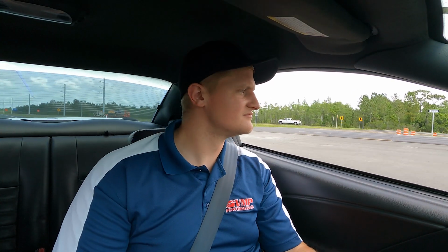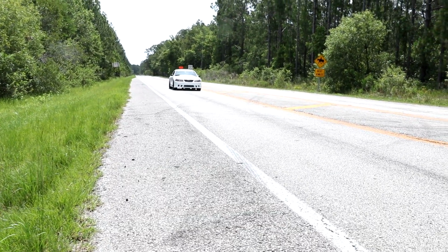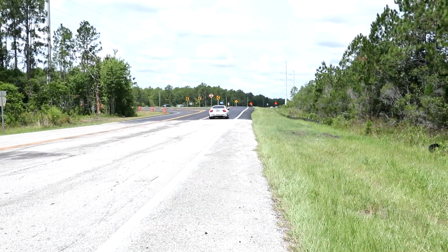This car sounds so good, bro. All that with the AC on, we're good to go. We don't have very much gas left, so I'm gonna take us back to the shop.